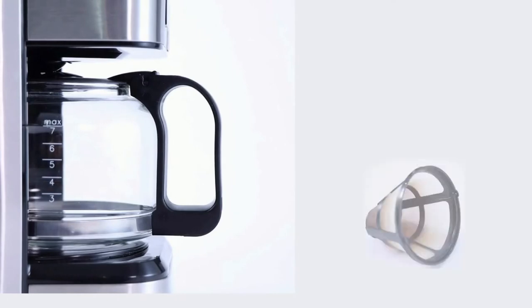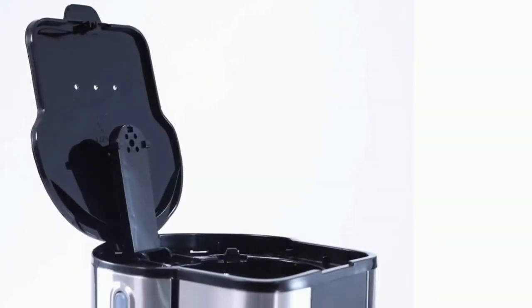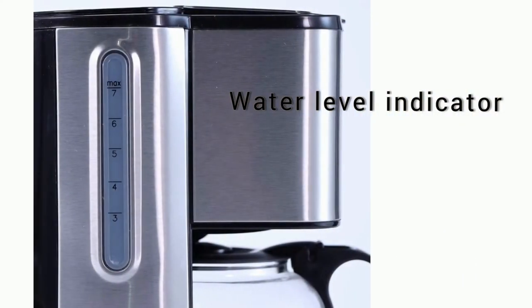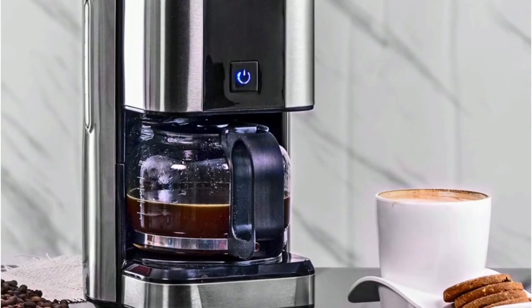The package contains a base controller, a carafe, a nylon brew filter, and a brew basket. Material is stainless steel, with a side water level indicator for easy filling. They are covered by reliable WonderChef warranty.